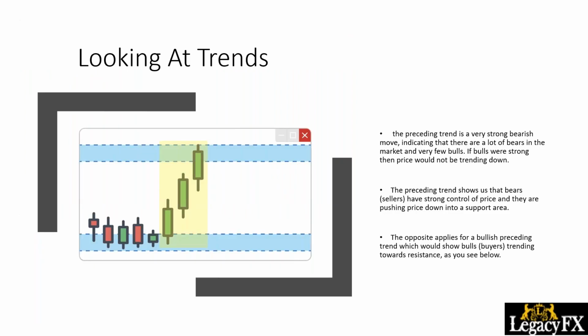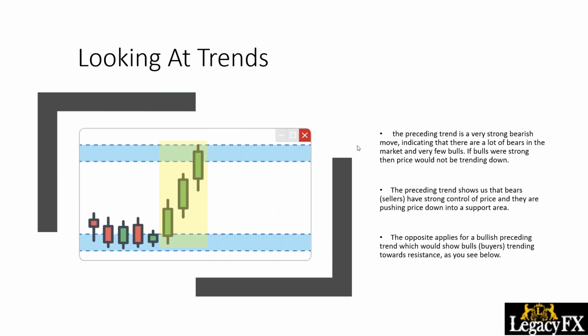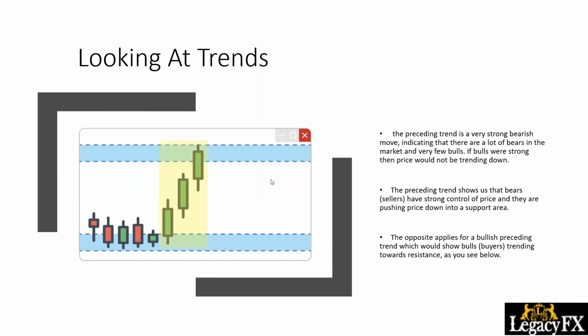And here we see just the opposite. The preceding trend in the first case was a very strong bearish move, indicating there were lots of bears in the marketplace and very few bulls. If the bulls were to stop, then price would not be trending down, as you can see here. The preceding trend shows us that the bears have strong control of price and they are pushing price down into that support area. Okay. The opposite applies to the bullish preceding trend, which would show bulls, which is right here, trending towards resistance, as you see.